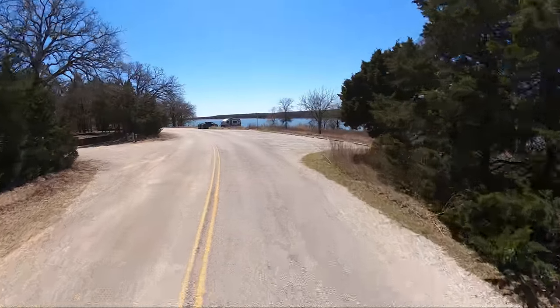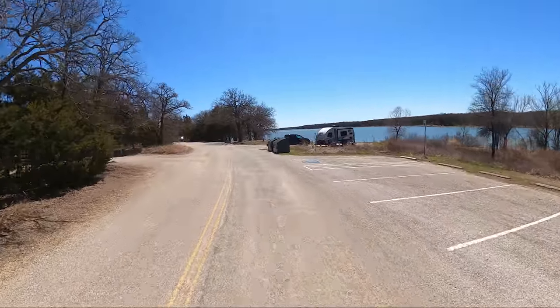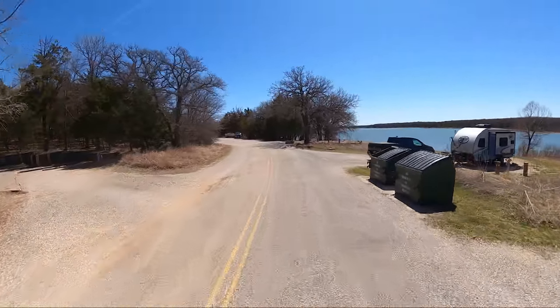This would be a great campground to be a park host in, but I think it's kind of difficult to get one of those positions out here.